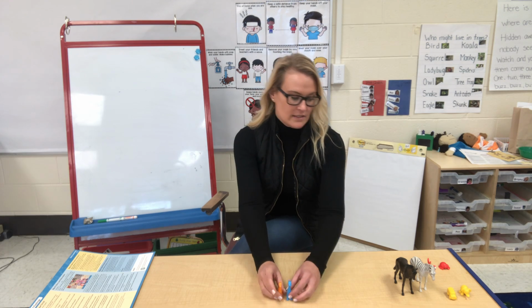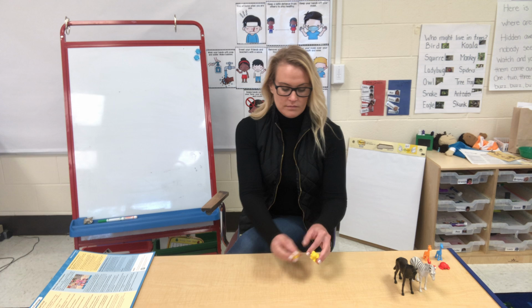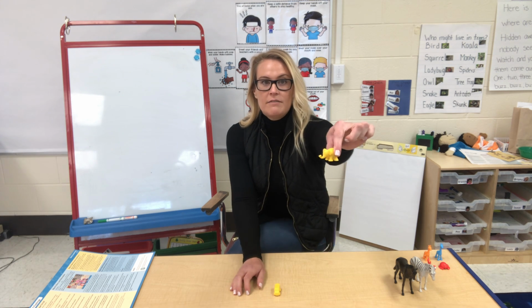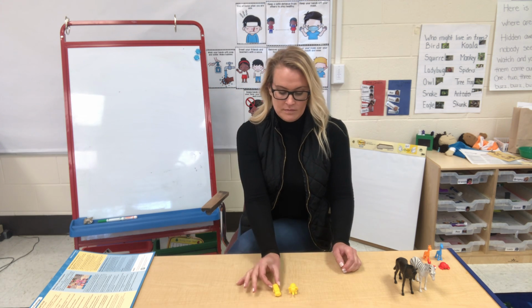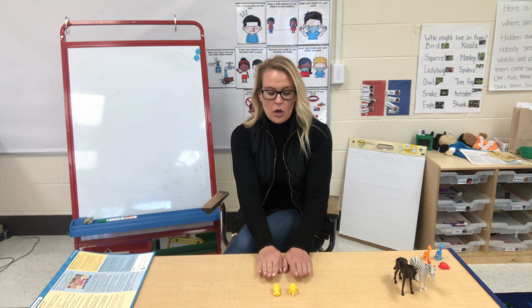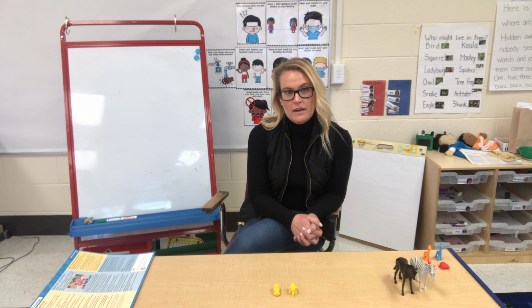Very good. Okay, so let's do the next. Okay, so here we have an elephant and we have a van. Okay, so look at these two things. Can you tell me what's the same about these two things? If you look at these two things, what is the same? Think about it.